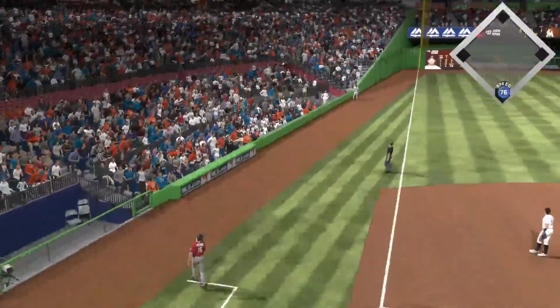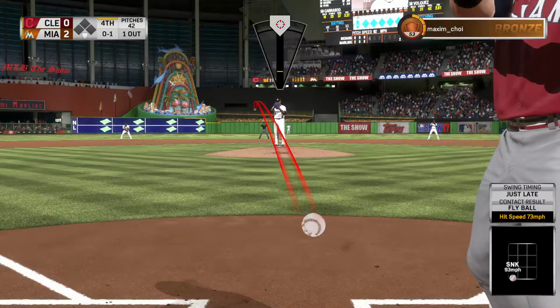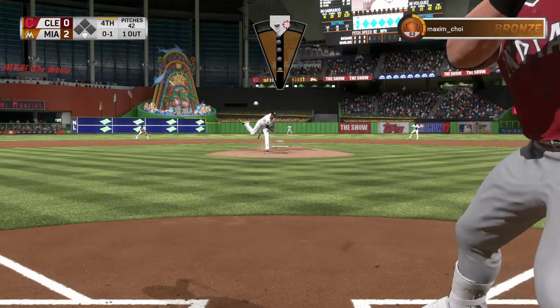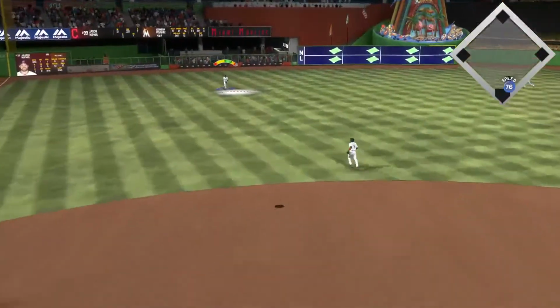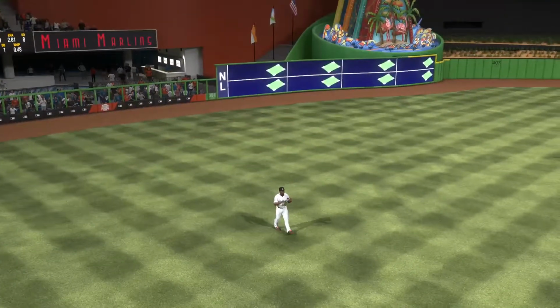And this is drifting foul back into the stands. Ready with the 0-1 pitch. Skied in the air to straightaway left. Ozuna is under it, and he makes the catch for the second out.